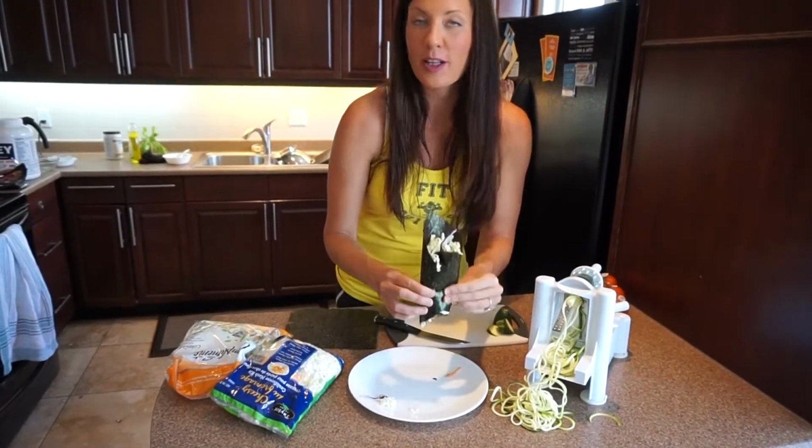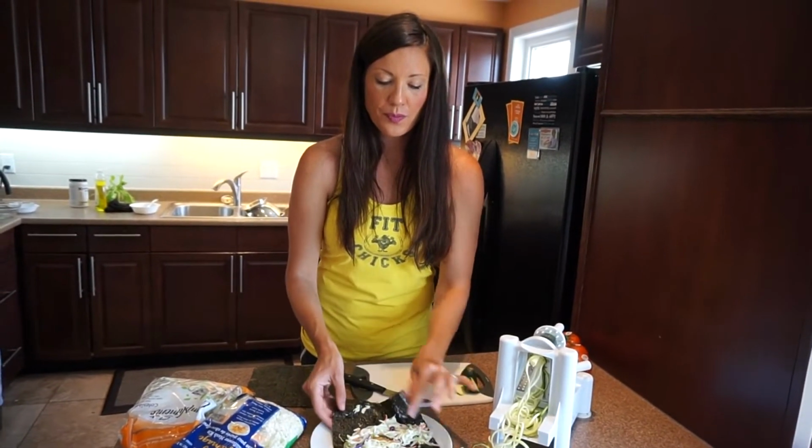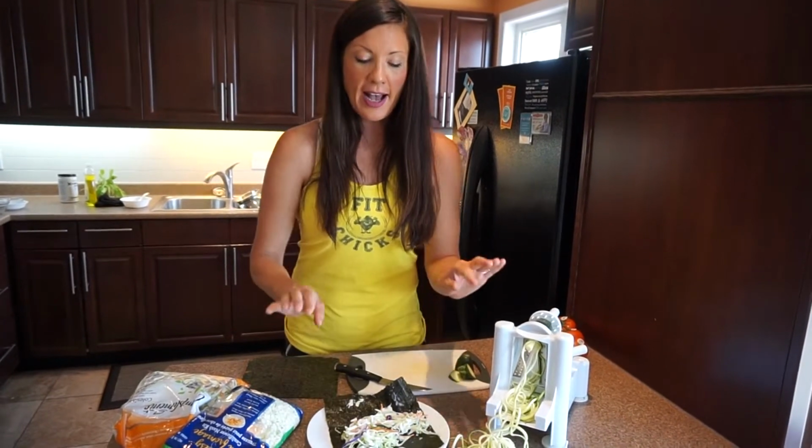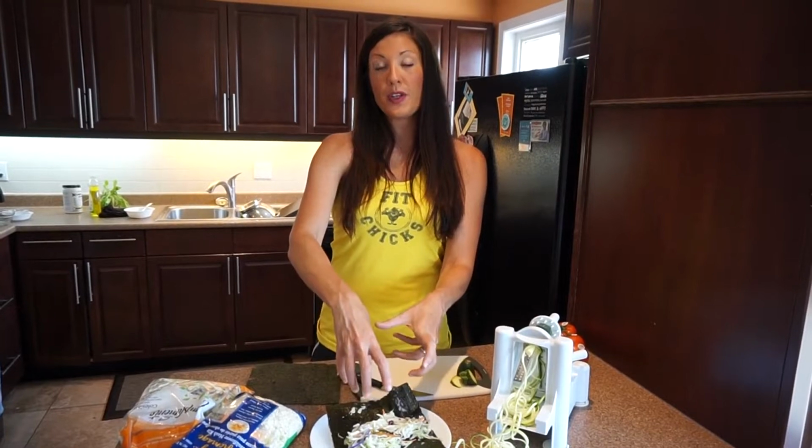I'm not going to eat it or I'm going to have food all in my teeth. But again, there's always a few little things when you're dealing with different foods, is that these do get soft when you put the filling in.